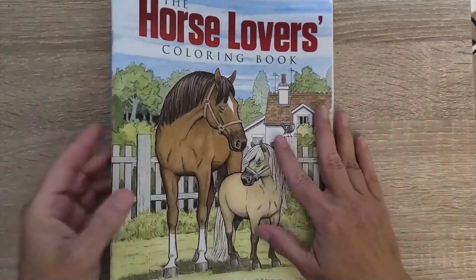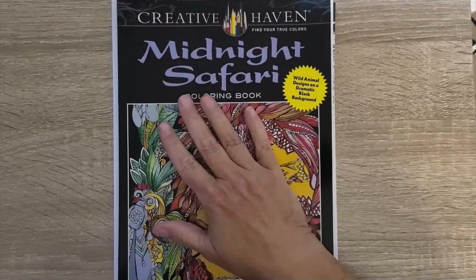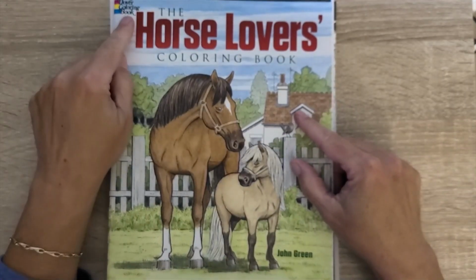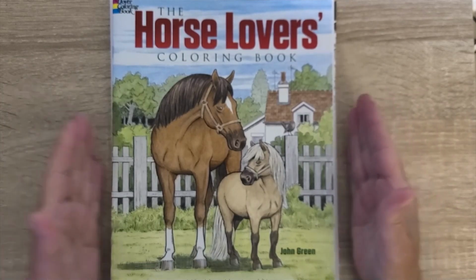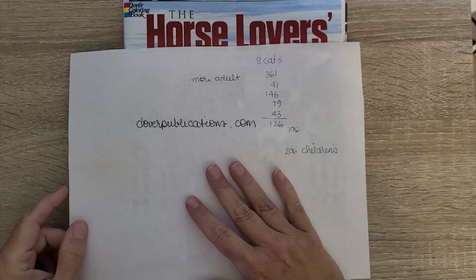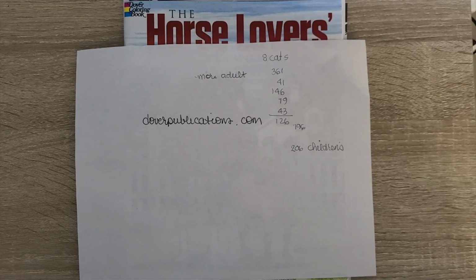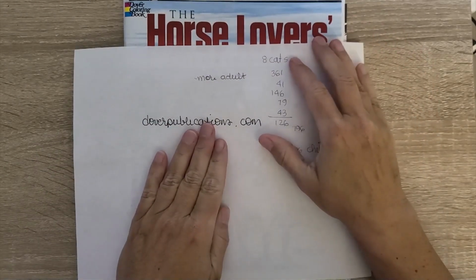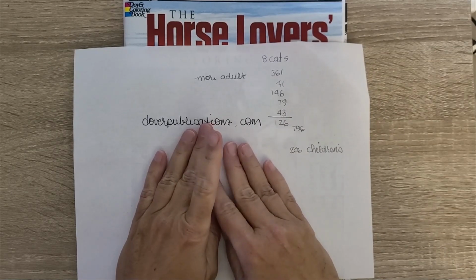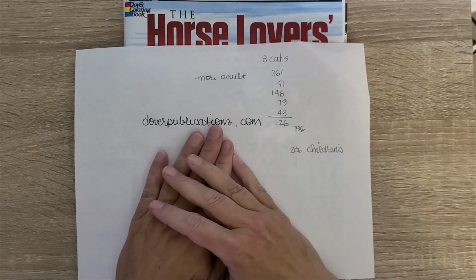I went through my very small coloring book collection, and I actually have 2 Creative Haven books right now and 1 Dover coloring book. So then I went online to doverpublications.com and I looked up how many coloring books they said that they have. They said on some blurb that they have over 500 coloring books. So while I was on their Shopify site, I went ahead. They have 8 categories of coloring books. And the biggest one, the Creative Haven category alone, has 361 coloring books.